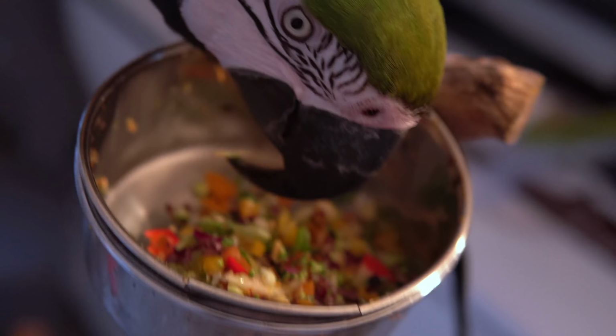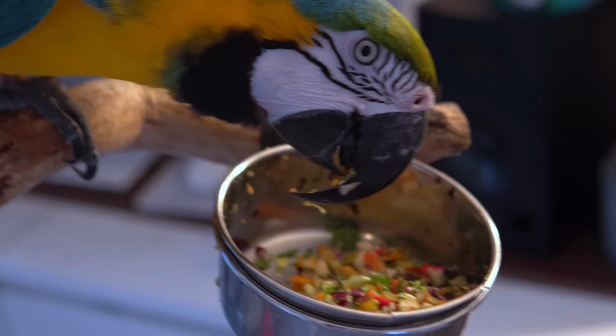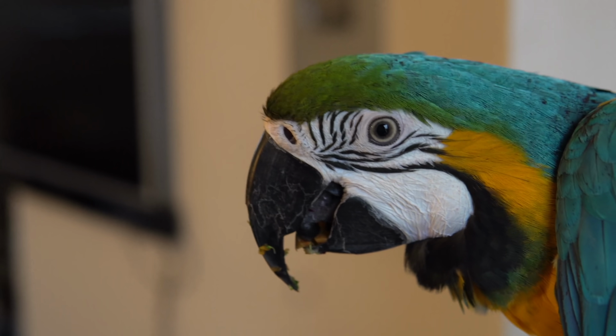Now this is absolutely amazing to feed your birds. So if you guys do have birds, definitely get them on a diet like this. Majority veg, tiny bit of fruit. As you can see, our guys absolutely love it.